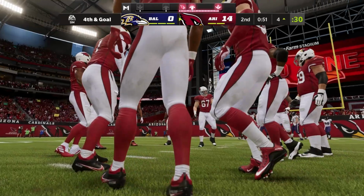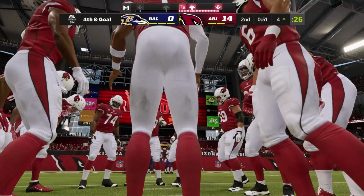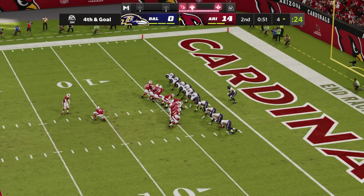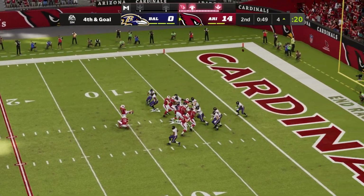Well, to me, at this stage after this drive, this close to the goal line, 3 points would be a letdown. I'm going for it here. And now out is the Cardinal field goal team here. From the left hash, should be a fairly easy one here.